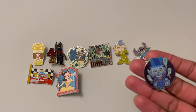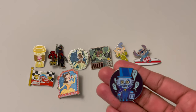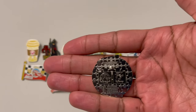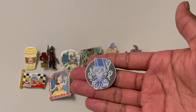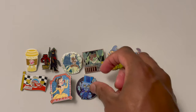And next up, just right across the street for trivia. And funny enough, it was a Beauty and the Beast trivia, but I got this Hatbox Ghost pin from the Joey Chew collection. This is probably my favorite from the set, personally, but they all have really good colors and they look really good. So, yep, definitely glad to have that one.